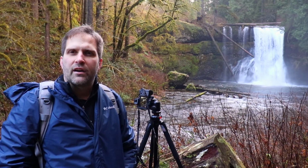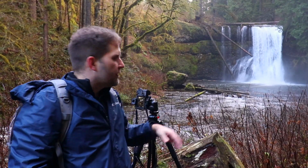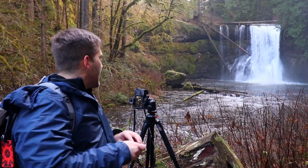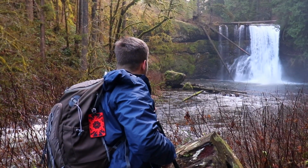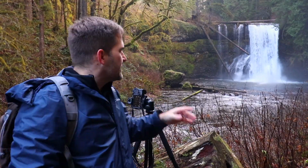Alright, so we're at falls number 2. What's it called? Little North Falls. So as you can see here, get any closer to the falls and you're just going to get blasted with water. Right now, in fact, I'm going to cover that lens up while I'm chatting because any closer and that water is just going to splash all over the camera.